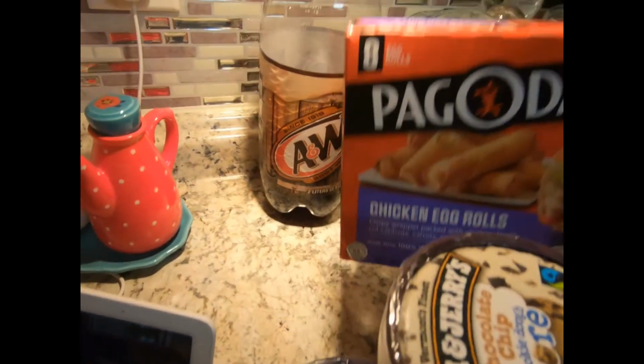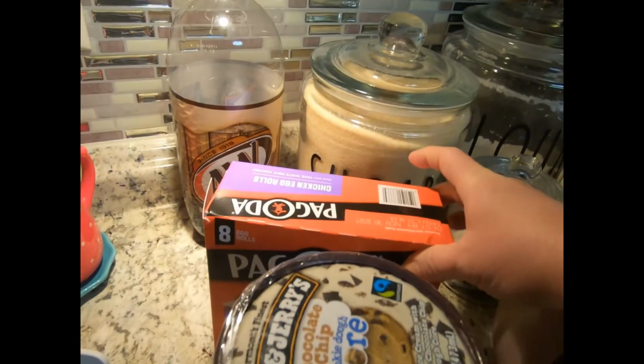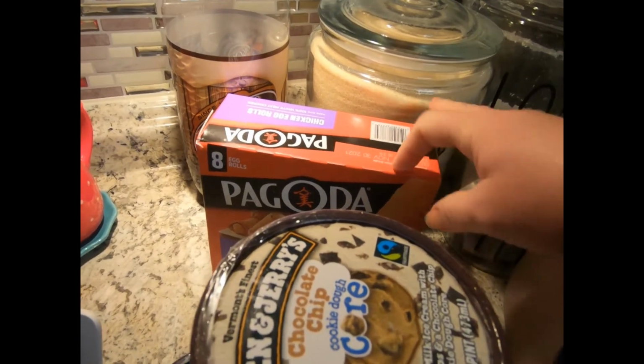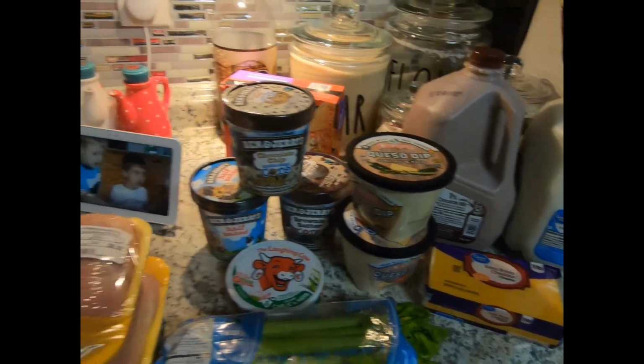The last thing that I got, these were supposed to be pork egg rolls. They substituted chicken egg rolls, so I am sure that that will be fine. And these will go in the freezer for meals down the road. I think they're good until like November 30th. So we'll put those in the freezer, and that is it for Walmart.